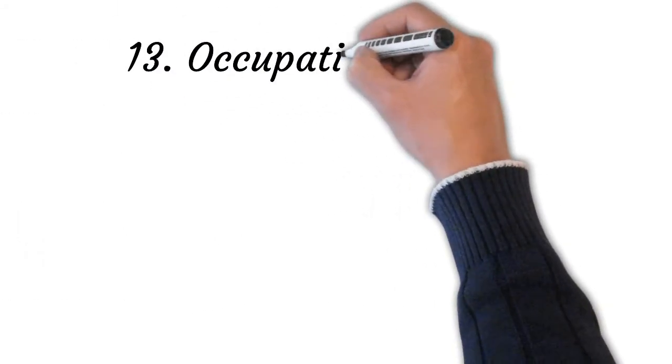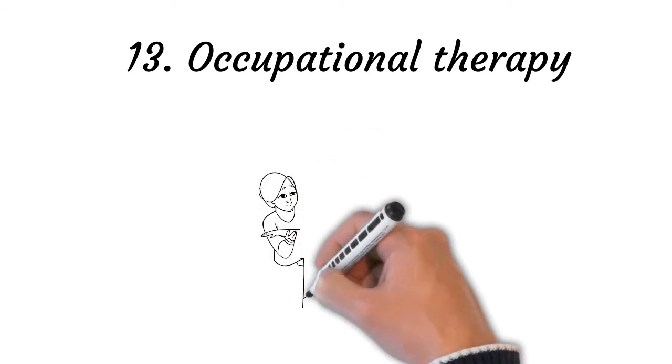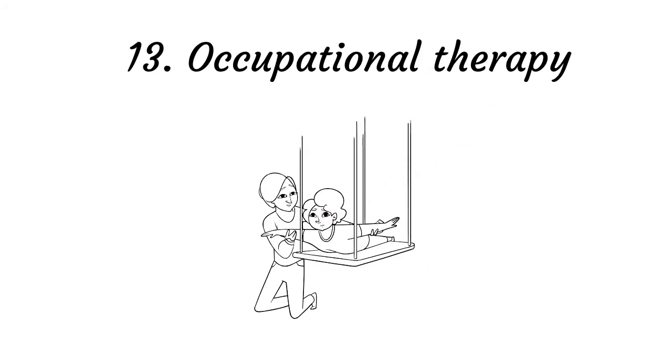Point number 13. Occupational therapy. Occupational therapists help with barriers that affect a person's emotional, social, and physical needs. A few of the occupational therapist functions are helping with self-care routines like getting dressed, writing and copying notes, holding and controlling a pencil, using scissors.